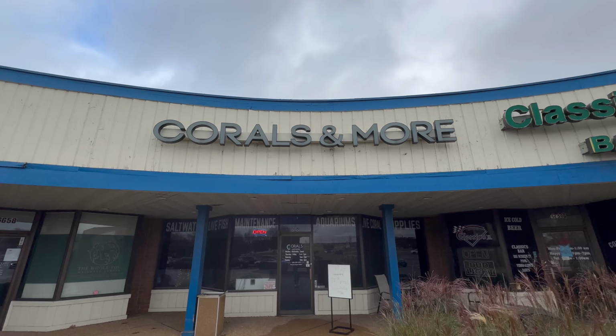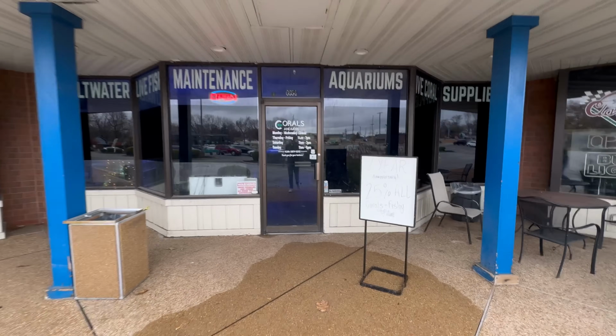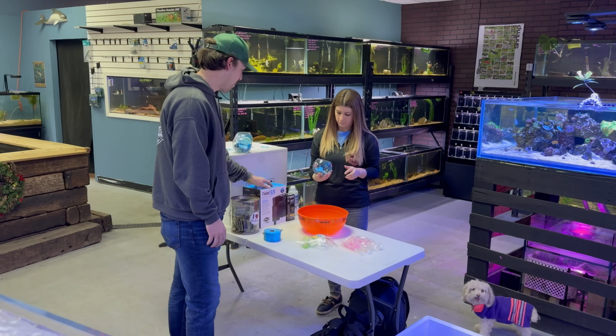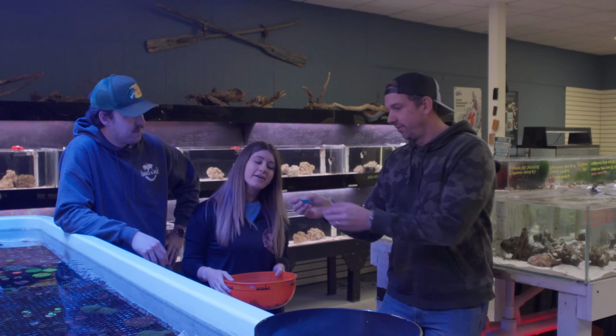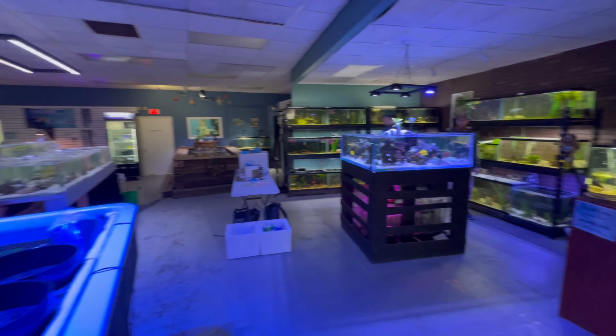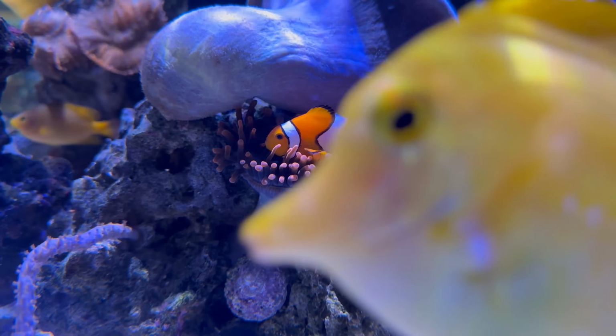So our first stop, we decided to go all the way out to Corals and More. For me, this is about a 45-minute drive. They were celebrating their 2-year anniversary and had some raffles going on. Logan's store is newer and has got some big plans for the future. Hoping to maybe take a trip with him to the Solomon Islands sometime next year to go do some exploring, do some diving, see some corals.